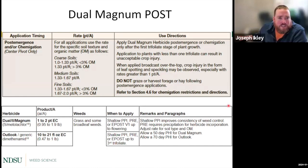So first, as far as an update for label, for the Dual Magnum label, we do now have a post-emergence label for use in dry bean. The screenshot here on the top part of the screen is from the label itself, basically saying that we can apply post-emergence only after the first trifoliate stage. So either apply pre-emergence before the dry beans are out of the ground, or wait until that first trifoliate has emerged.